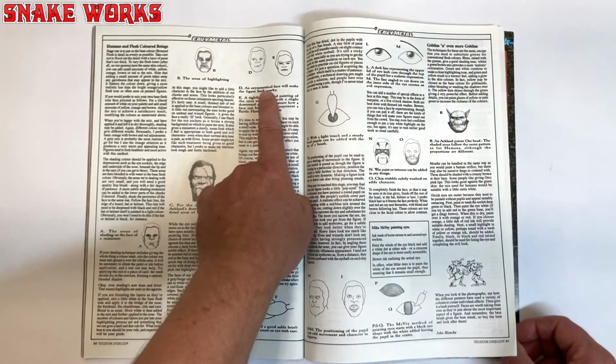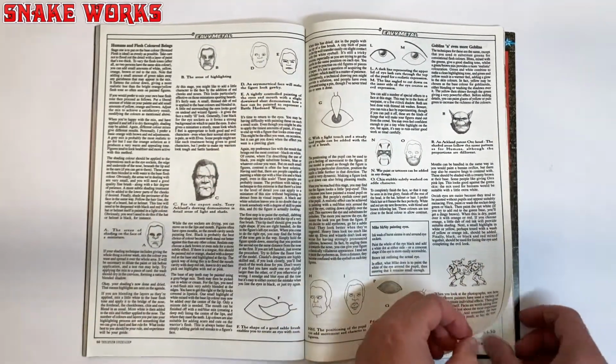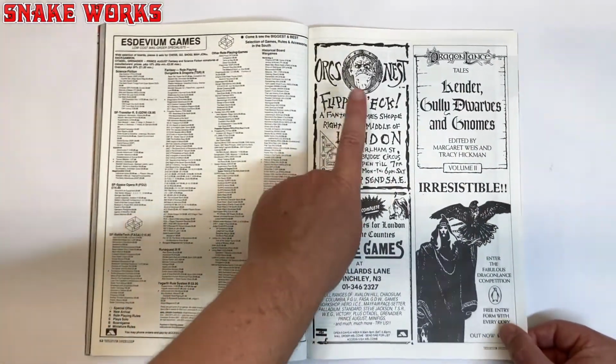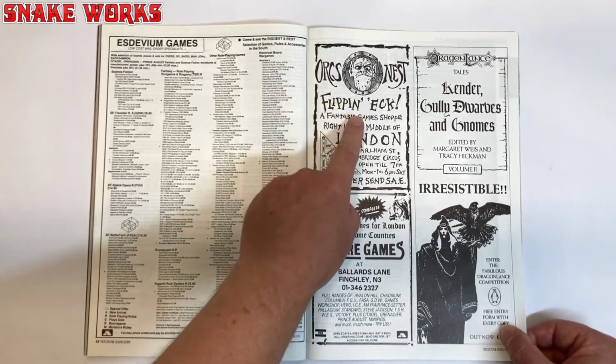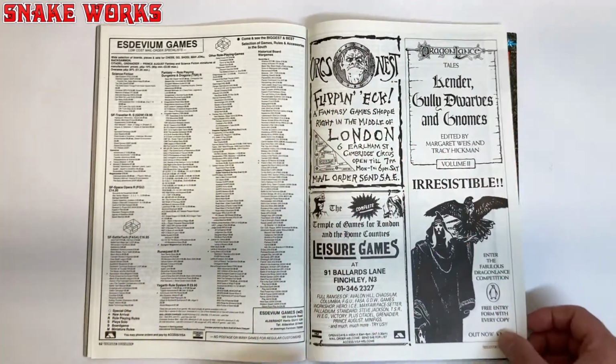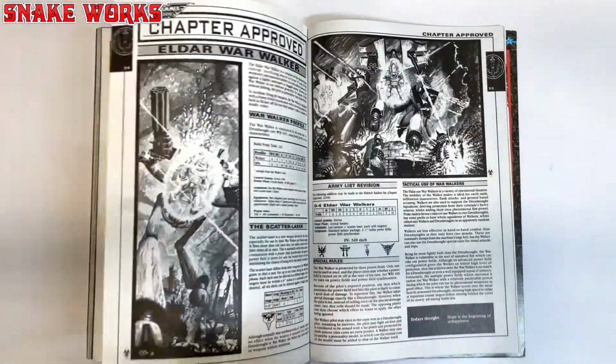An asymmetrical face will make the figure look gawky. Don't know what they're talking about. More adverts here for the Orc's Nest. Someone told me that's still going. Well done, Orc's Nest. Congratulations. The Irresistible. Penguin books. Marvellous.